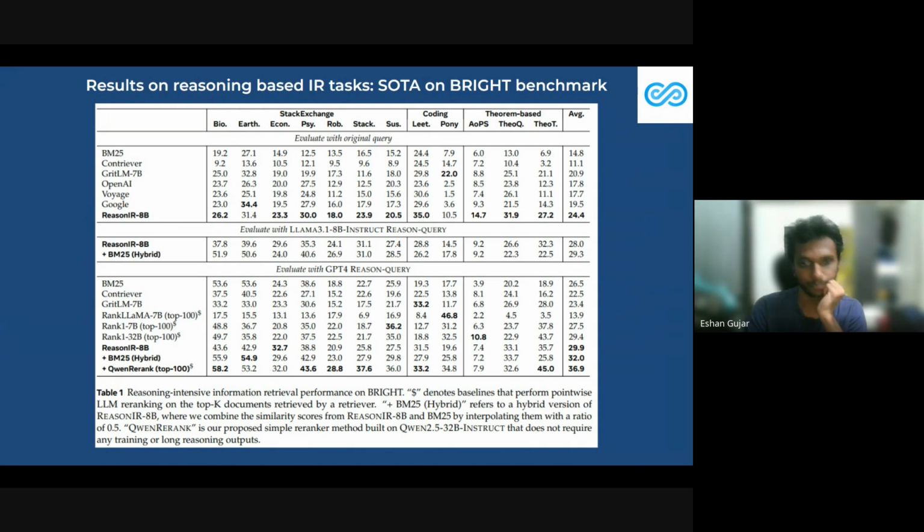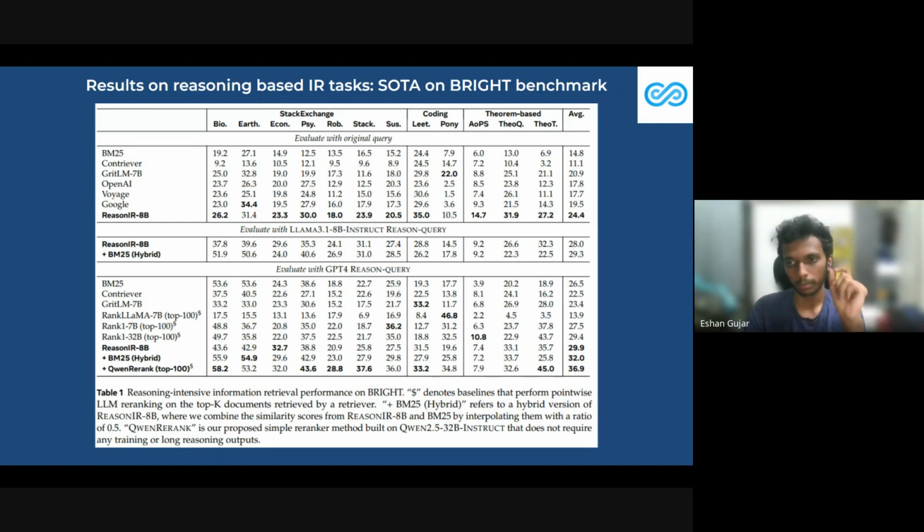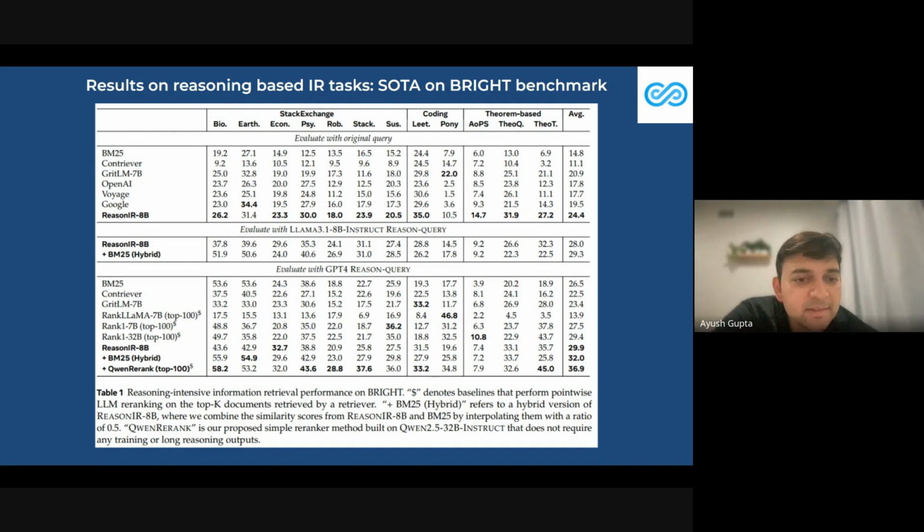Were they using the base Llama 3.1 8B rather than a customized one? Yes, 3.1 8B base was used as the candidate model. There are two more things to appreciate. One is that evaluating with the original query versus the reason query gives such a big bump. Let's consider BM25: the average was 14.8 and now it's 26.5 with the GPT-4 reason query. And that is true for the Contriever model also, for GritLM also.